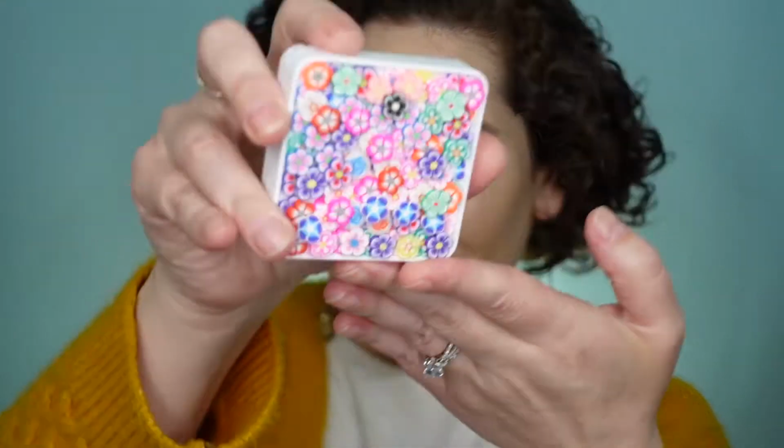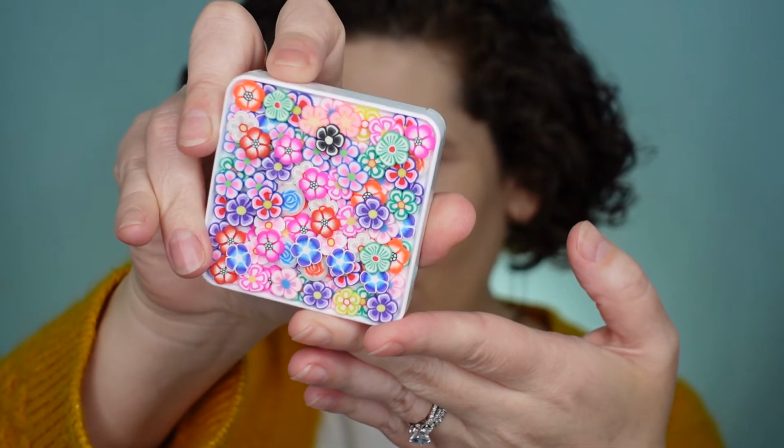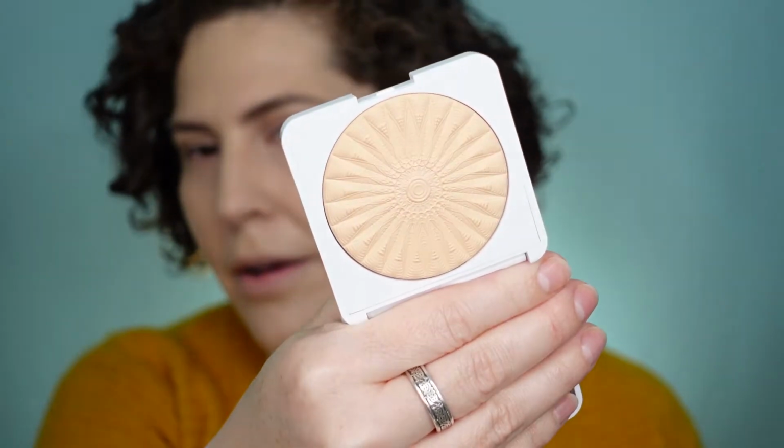It had different packaging on the front, but they have repackaged it, and look how cute. Oh, it's raised and beautiful, and be still my heart. I love the packaging. It says Chantecaille right here. Wow. So already like a 10 out of 10 just for sheer beauty. I love the texture on the top of this.